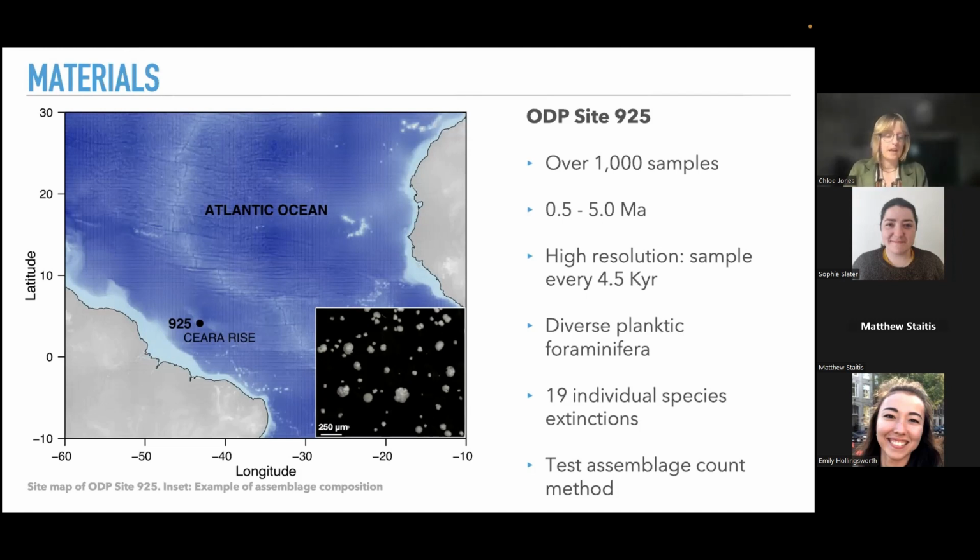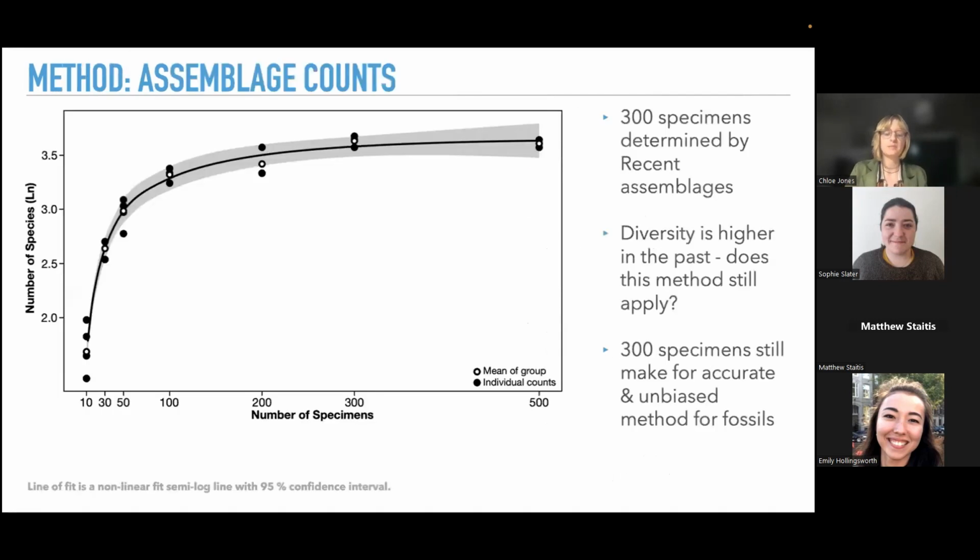And the first step of my project was to test the methodology of assemblage counts, because 300 specimens is typically used for planktic foraminifera. So splitting down and counting 300 specimens, but this was determined using recent assemblages. But diversity was up to 1.4 times higher in the past. So I wanted to check that 300 still applied to the fossil record, particularly the time I was using, to make sure it captured species richness within a sample accurately.